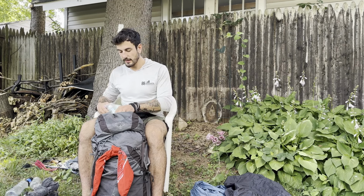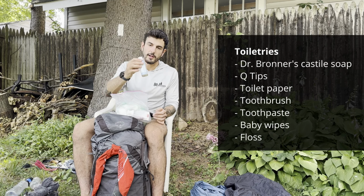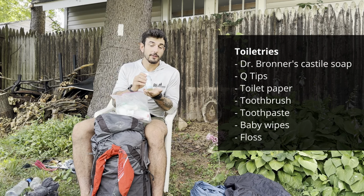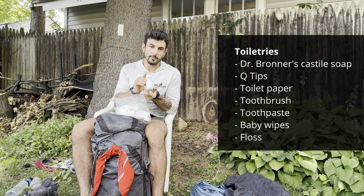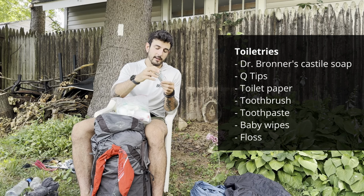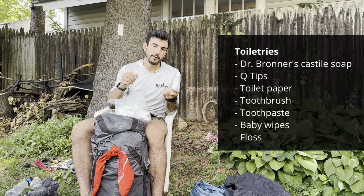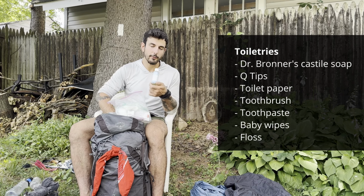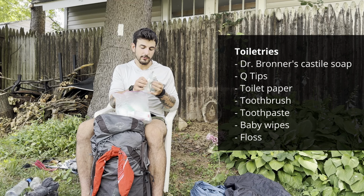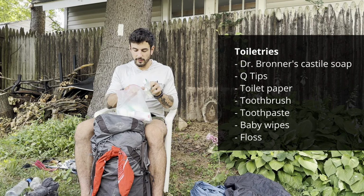So inside of my toiletries bag, I kept some Dr. Bronner's soap. Now, I learned recently you don't need to carry this entire bottle. You could buy this in a group of people and just put it in a little eyedropper size bottle about that big instead of this big honker right here. But this stuff, I think this one bottle lasted me from Hot Springs, North Carolina throughout the entire trail. I also kept some Q-tips on me just to keep my ears clean and whatnot.